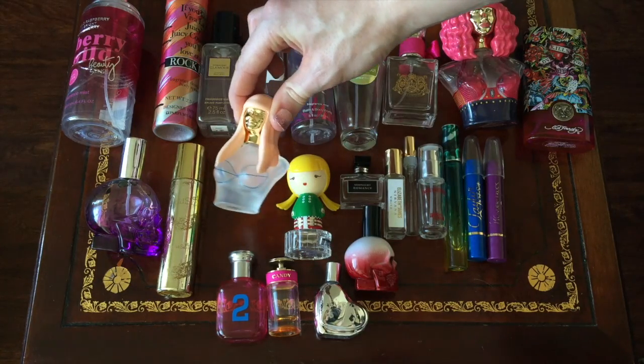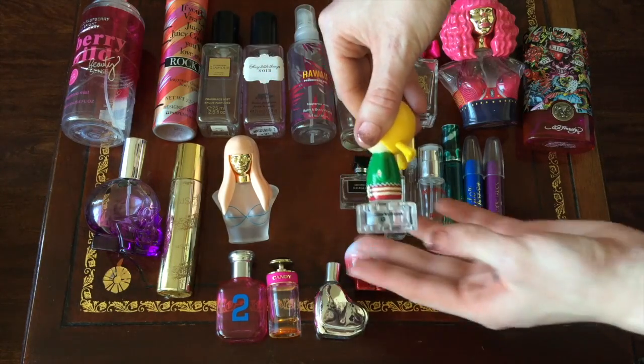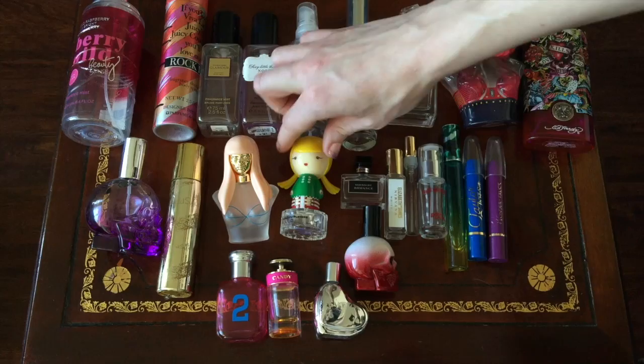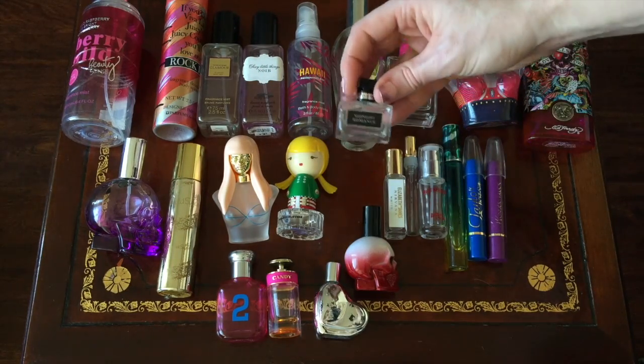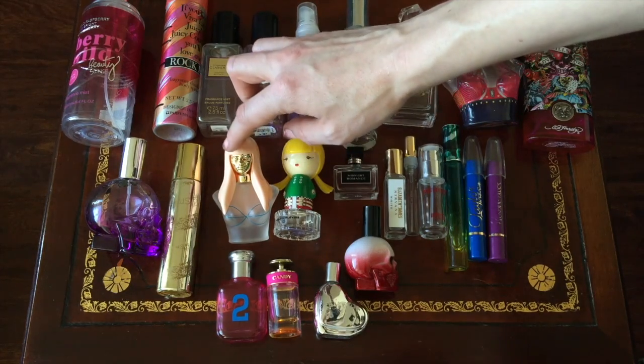Here's another one from Nicki Minaj. This is Pink Friday. This is the Harajuku Lovers G perfume. This is like the holiday version of that scent. Here is the Ralph Lauren Midnight Romance. I really like this perfume. This was sent to me from Anne. I think this was sent to me from Ronnie.